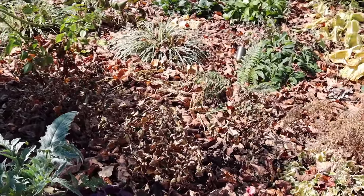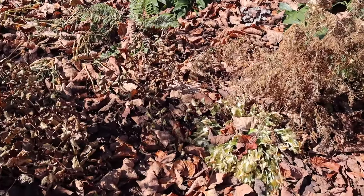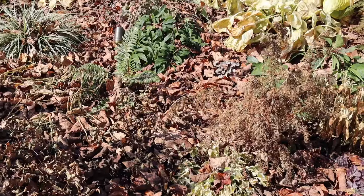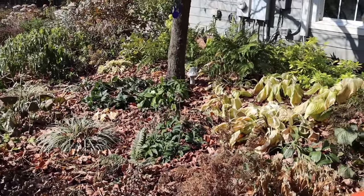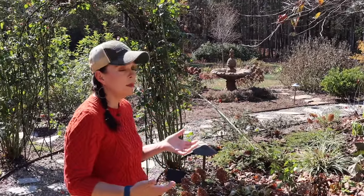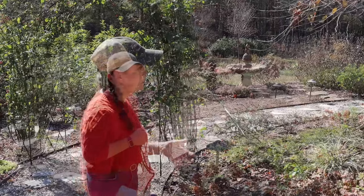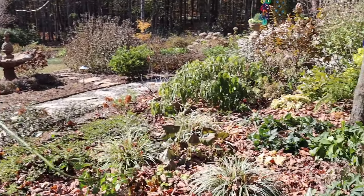They just get fried. And then other things will, like your hydrangeas, they're going to defoliate, but you're going to have sticks. Come springtime, they're going to be absolutely gorgeous. You are going to have some evergreen perennials. You've got gorgeous hellebores, Lenten roses, that are going to be evergreen.